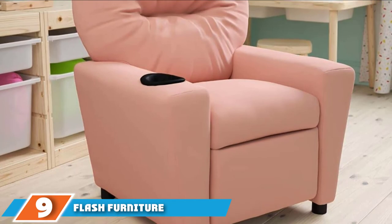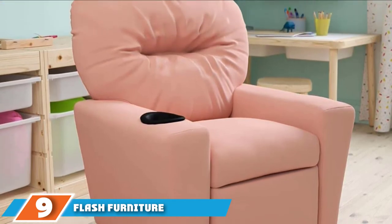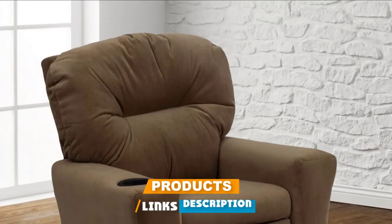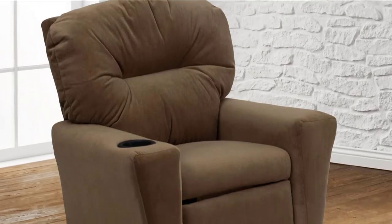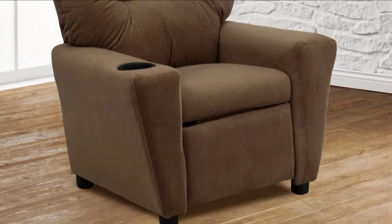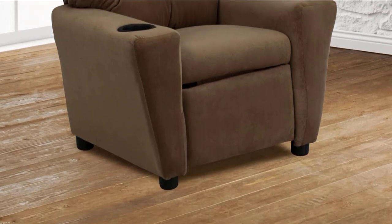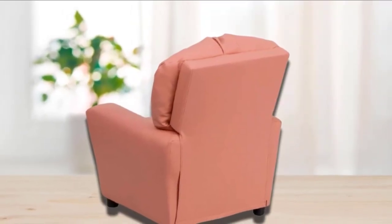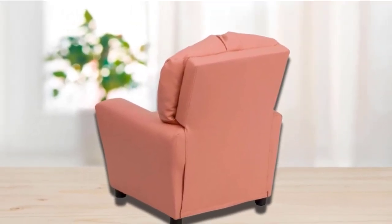Next at number 9, we have Flash Furniture Kids Contemporary Recliner Review for Kids. This brand offers its recliner chair in 22 colors. If you are going to purchase the recliner chair of this brand, you will surely find it difficult to decide which color to choose. According to the company, this is a very stylish child-sized recliner chair. The primary color of this chair is vinyl pink, but 22 other colors are available as well.